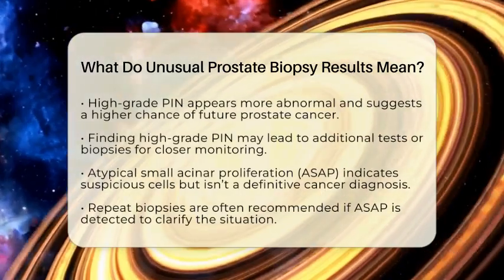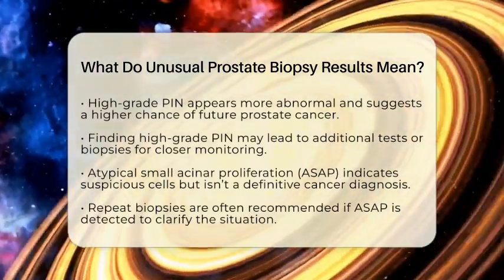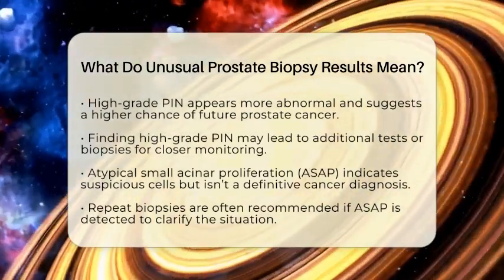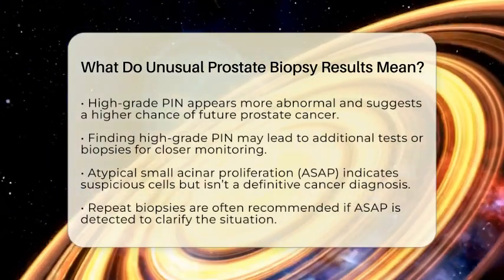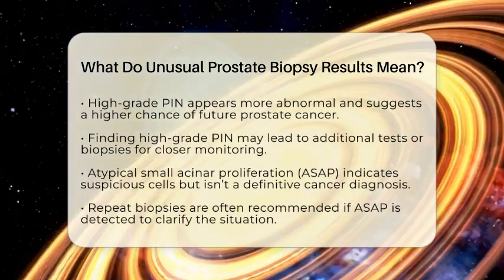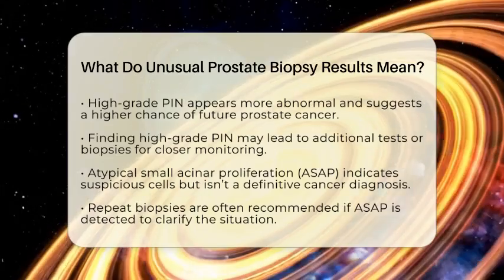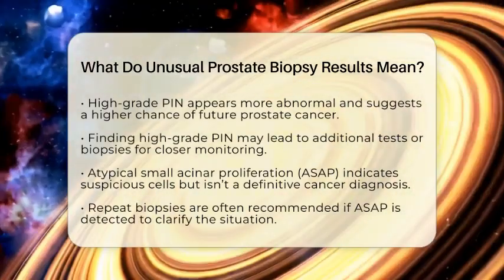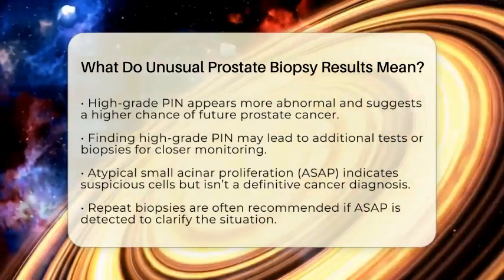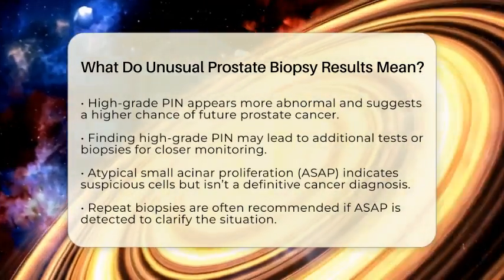If high-grade PIN is found, especially in multiple areas of the prostate, your doctor might recommend additional tests or biopsies to keep a close eye on things. Another finding is atypical small acinar proliferation, or ASAP. This means there are some abnormal cells that look suspicious for cancer but are too few or unclear to make a definite diagnosis. Think of it as a warning sign that cancer could be present but wasn't confirmed in this biopsy. Usually, your healthcare provider will suggest a repeat biopsy in a few months to get a clearer picture.